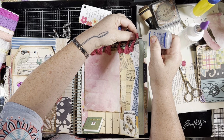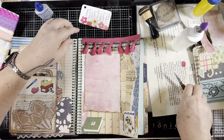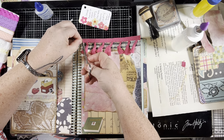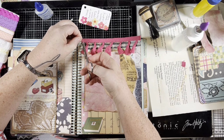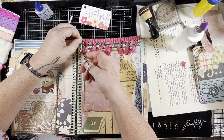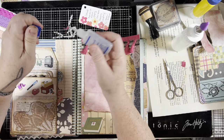This is just fray check. We'll keep that from fraying right there on the end. Probably gonna have to do this one too. Oh. Boy, those scissors aren't worth writing home about.